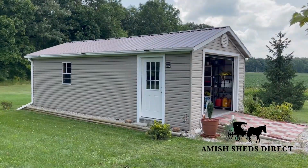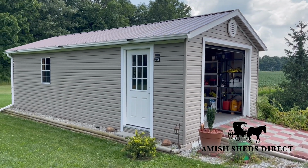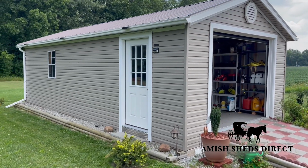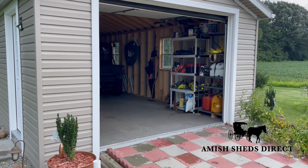I was going to spend a lot of money on this thing. I mean, they're not cheap anywhere. I wanted to make sure it was right, and I wanted to make sure it was going to last for a long time, and it's top-notch quality. I'm 100% satisfied. Everything you can see looking inside the shed, how they went above and beyond.